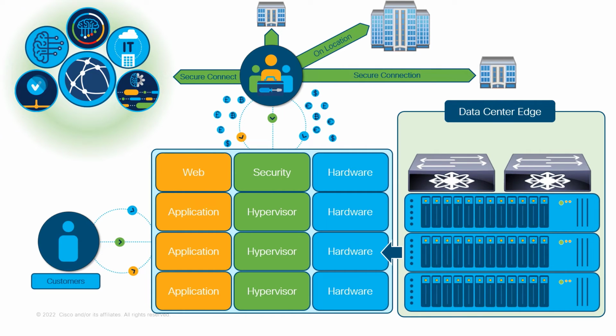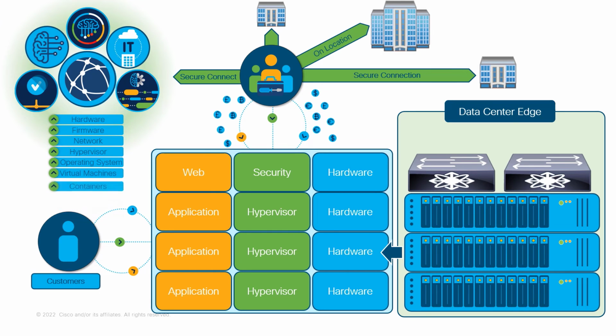To get the most out of such a lifecycle management system, the system needs to support as many of the infrastructure components as possible. Ideally, you want to support the server hardware and firmware, networking, hypervisor, operating system, virtual machines, and containers. By integrating all the layers of the application framework, you have the ability to provide unified management and upgrade capabilities from one single location.